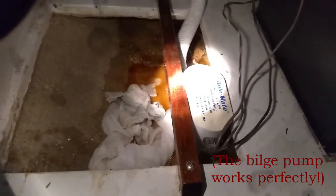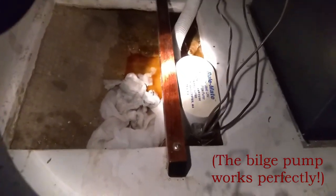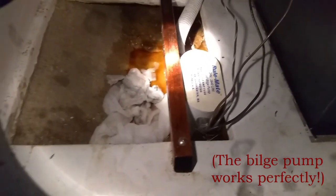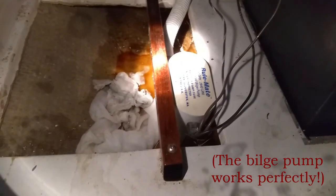It's only going to get worse over the next day or so because that wicked wind and waves are going to be out here all day long. And it's blowing up a storm out there now. So I'm going to try to get as much crap out of there as possible for right now, to get ahead of it.